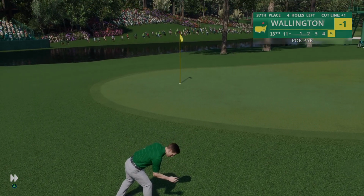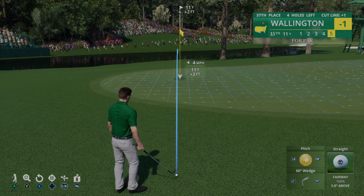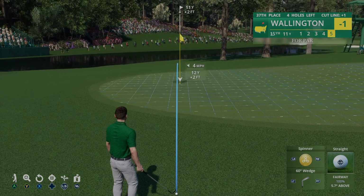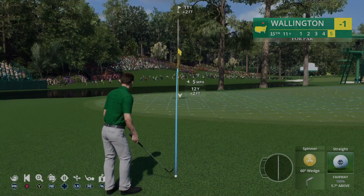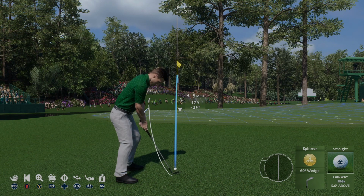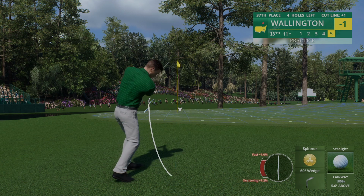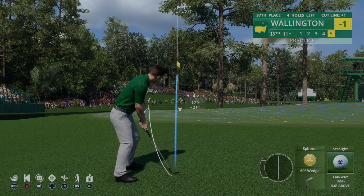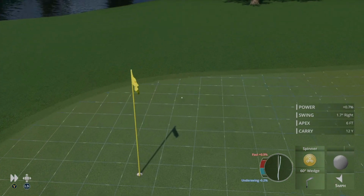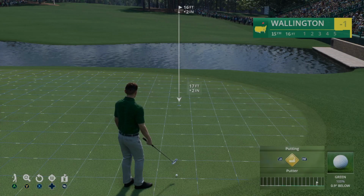So now after the drop, this is going to be his fifth shot into this par 5. With a good shot there, maybe he gets away with bogey. But now, I think triple's very much in play.